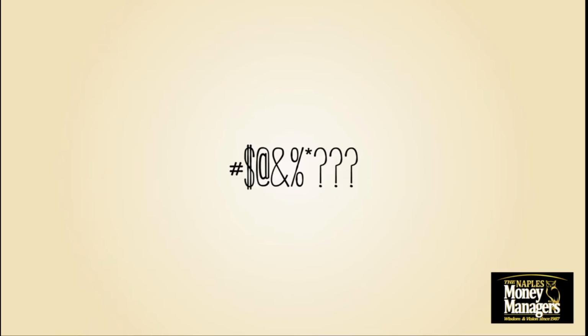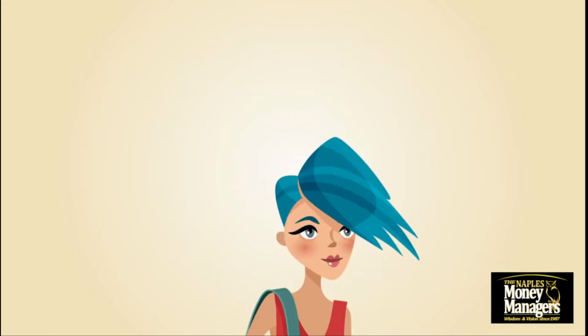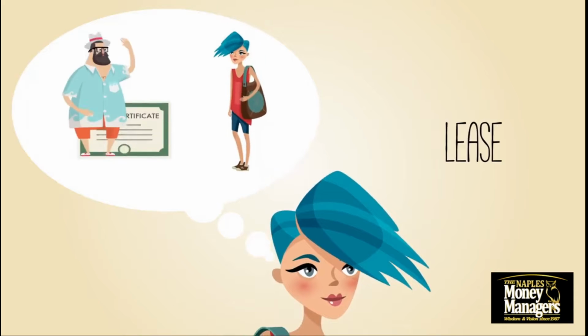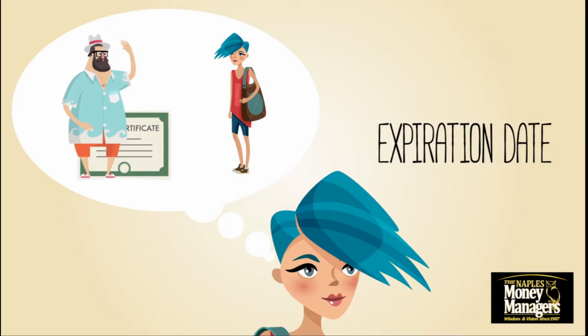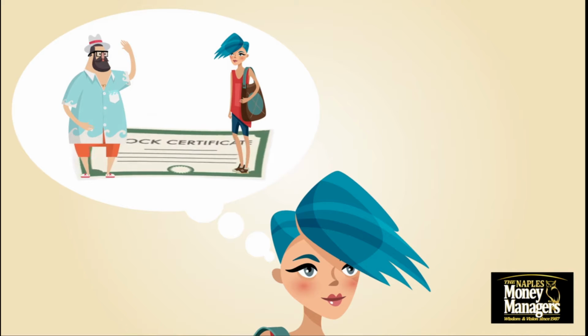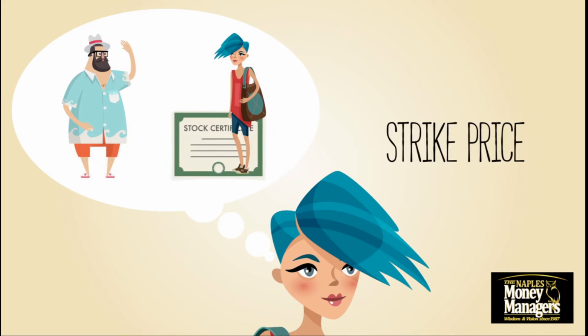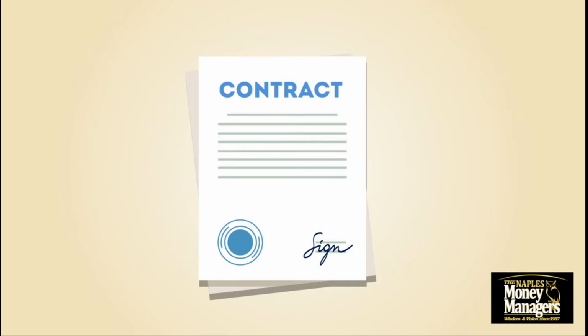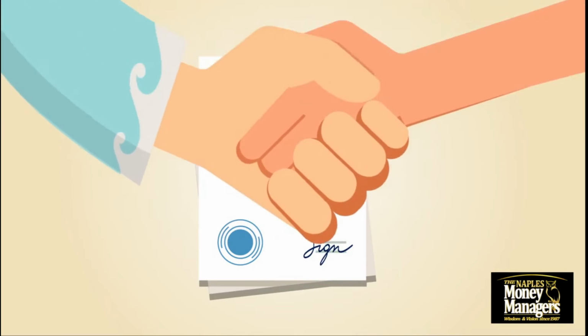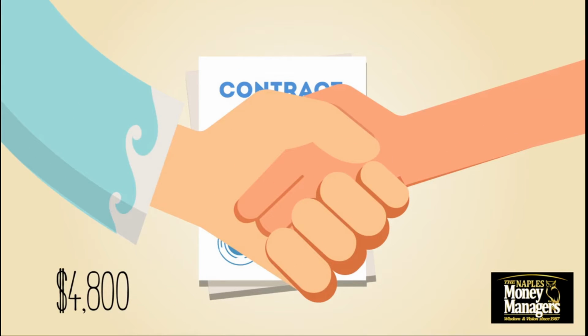So what can Maggie do? I'll bet you know. She can lease Porter's Apple stock with an option to buy it in 6 months, the expiration date, for $160,000, the strike price. That's Porter's selling price. Porter signs a 6-month contract to lease his stock to Maggie. It costs Maggie $4,800 for the right to purchase Porter's stock at $160,000 at any time during that 6 months.